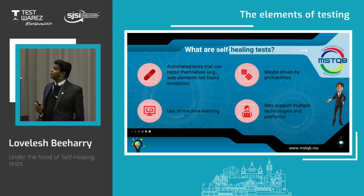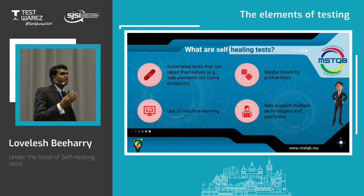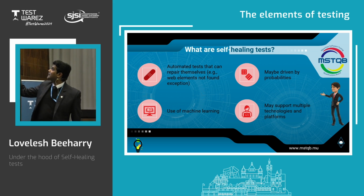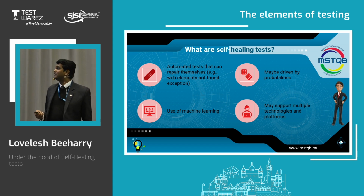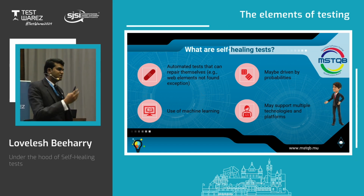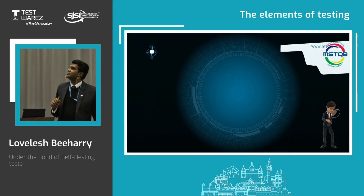Then, most self-healing frameworks are probability-driven. They are based on some ML model, a machine learning model. For example, there is the Bayes theorem on probability, so a Bayesian model for machine learning. This is one algorithm that we could use for self-healing. There are others, like random forest as well. So it can be based on probability, and it can support multiple technologies. For example, the technology I'm going to talk about supports Robot Framework, Selenium, Selenide, etc. Okay, so these are about self-healing tests.